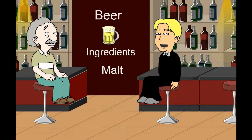This is the starch source of the beer. In order to produce alcohol, you must have some sort of sugar involved. This is where the starch comes into play. Grain is malted by soaking it in water, allowing it to begin germination. Malting grain produces enzymes that convert starches in the grain into fermentable sugars.